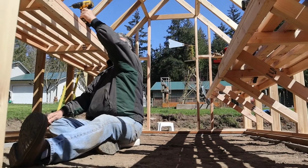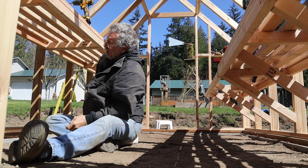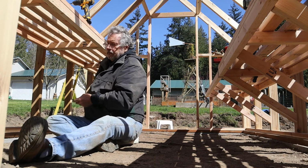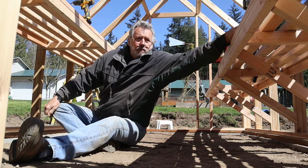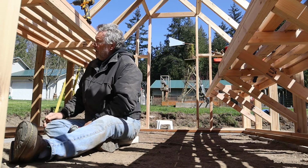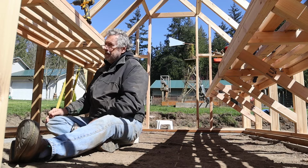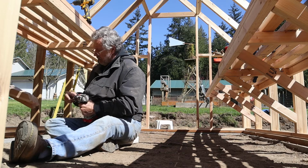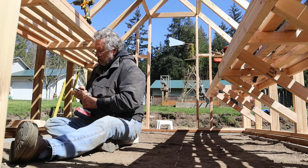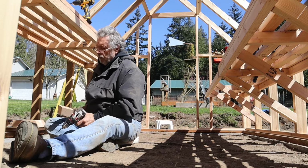Those brackets? The brackets. I need the brackets. And do you want the two center ones too? Yeah.